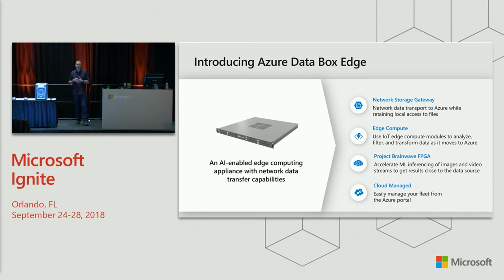It also has the Project Brainwave FPGA in it. So you can do accelerated ML inferencing on the device. And it is cloud managed. So just like Cassie showed with DataBox, you go to the Azure portal to do the activation of it and to provision new shares onto the device from the cloud.